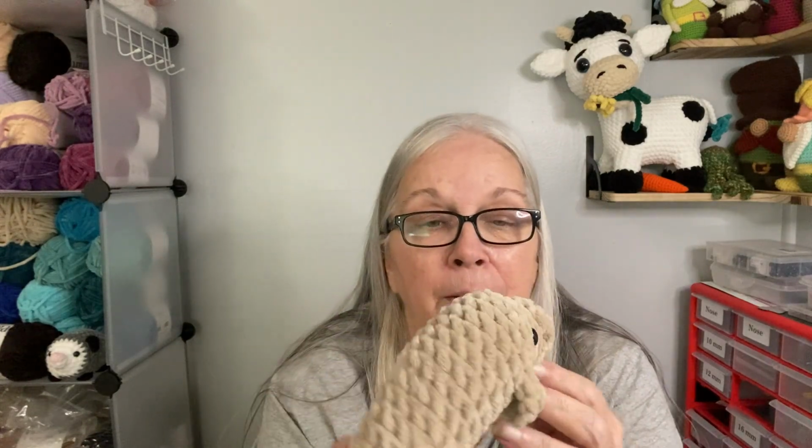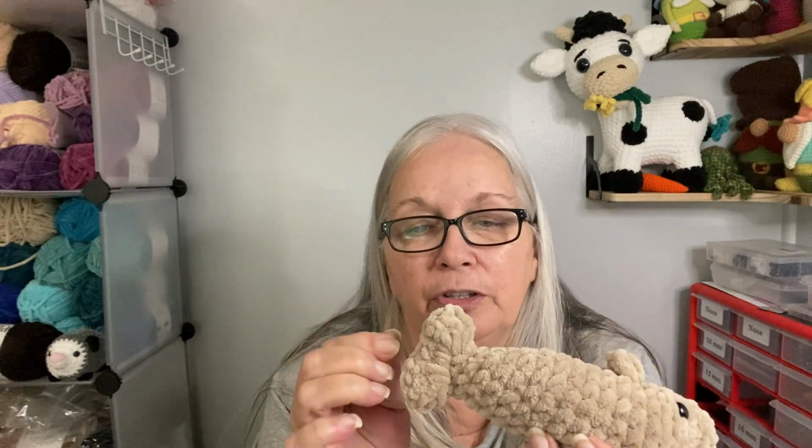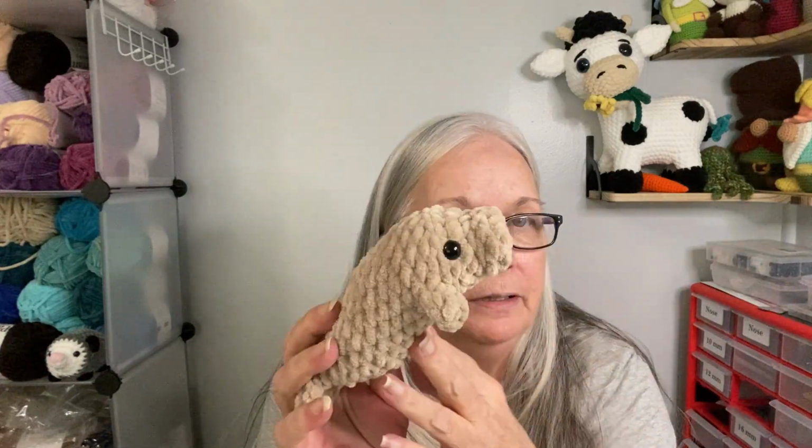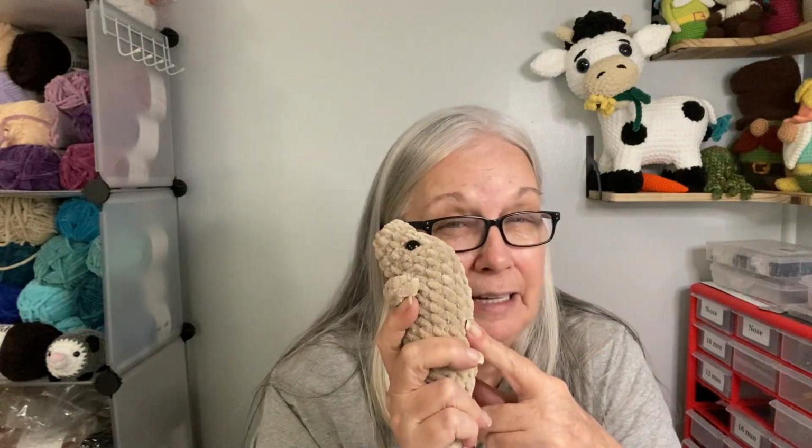Now this one I did, this was the second one I did. And she has a couple of different tail options, so I was trying a different tail option. This one was much easier, but it made my manatee shorter. But I do like the shape. So when I showed John the first one, he says, well, shouldn't it be like a tan color? And I'm like, aren't manatees kind of gray? So I picked, I think it's sand with the Michael's yarn, and did the tan.